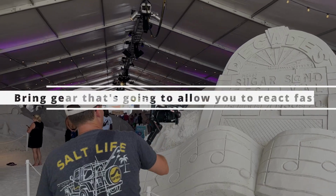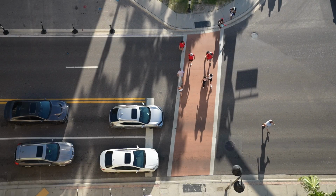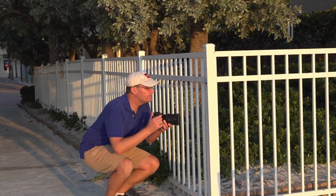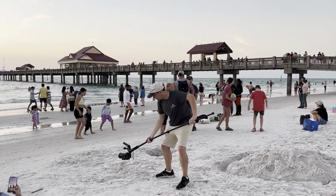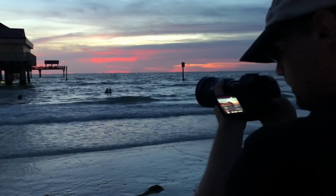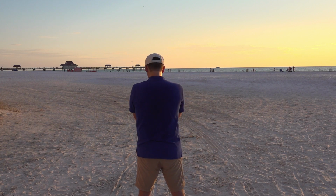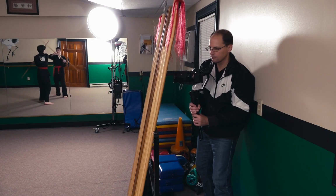Number 2, bring gear that's going to allow you to react fast. You need to be able to make snap decisions in the moment. So when it comes to trying to capture the footage that you need, speed is the name of the game. That means you need to be able to get your camera in place and start shooting as quickly as possible. So keep this in mind when you're choosing your gear. Typically, I like to either go handheld or with a gimbal, and that's just the fastest, easiest way for me to be able to get the footage that I want. And we'll talk about different tips for getting the best handheld as well as gimbal footage in future videos.